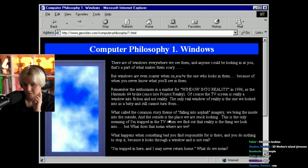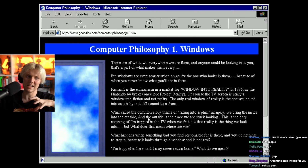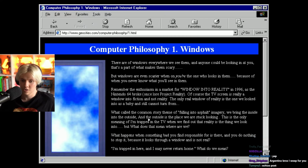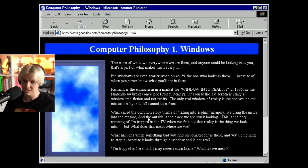This is schizo, bro. This is so hard to read. It's like broken English. I keep thinking I've got dyslexia, but it's like purposely broken English. They're swapping words around. What happens when something bad you find responsible for is there, and you do nothing to stop it because it looks through a window and is not real?